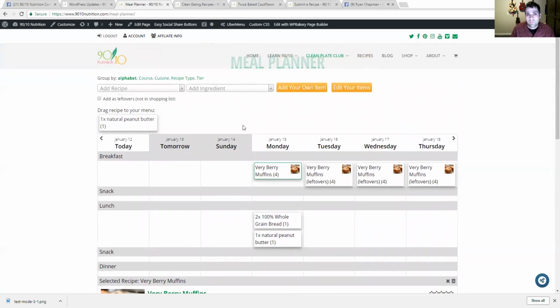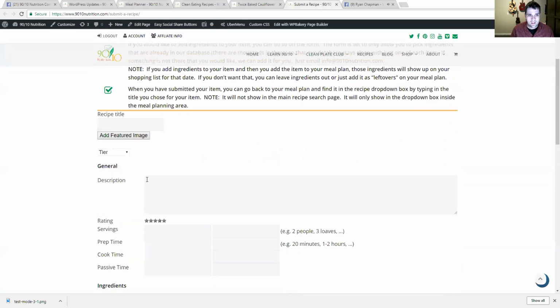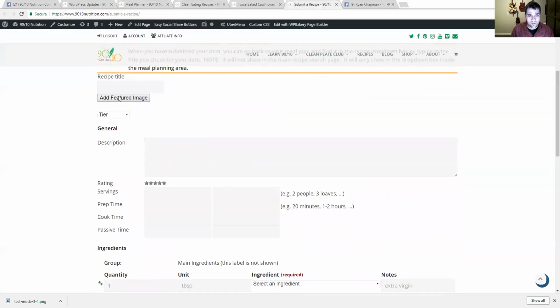Now, if you don't see something in our recipe database, or you have your own recipe that you'd like to be able to put on your meal plan and actually get it into the shopping list and have it on your meal plan, you can totally add your own items. There's this button right here. It says add your own items. It's going to bring up a page that looks like this, that has a full thing where you can put the recipe title. That's the only thing that's really required, is the recipe title.